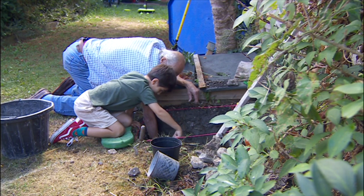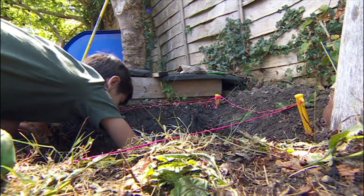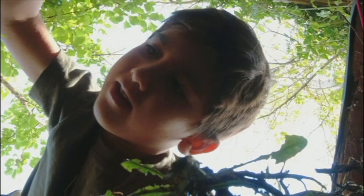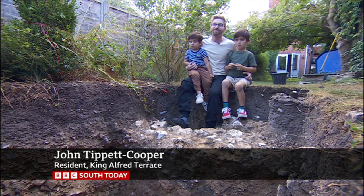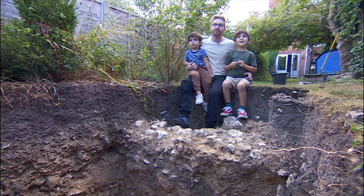I found this bit. If you live here, the chances are at some point archaeologists will be asking to take a look under your garden. But the bonus is you can join in the dig. When we moved here, we had an idea that there were some exciting things underground, but we never expected the sort of things they found this week to come up. And so lovely for your children to be involved as well. What's that been like for them, getting hands-on?